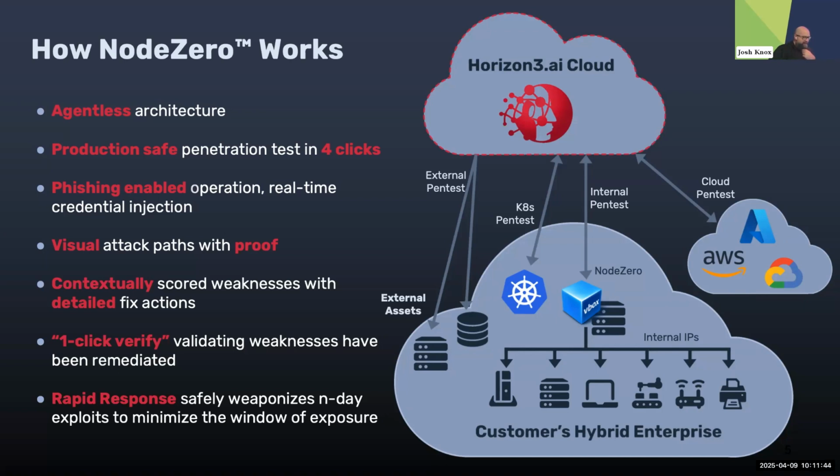And then we'll also look at some of the new features that we've added recently, rapid response being one of those, where we're able to safely weaponize zero-day, end-day exploits to be able to help you to do targeted testing in your environment and minimize your window of exposure to emerging threats that are coming out.